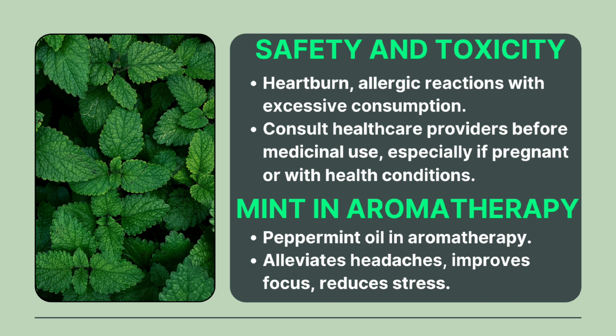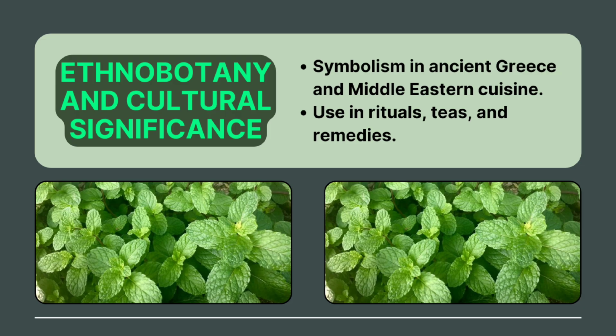Mint essential oil, especially peppermint oil, is widely used in aromatherapy for its invigorating properties. Inhalation or topical application can help alleviate headaches, improve focus, and reduce stress. Mint holds cultural significance around the world. In ancient Greece, it symbolized hospitality, while in Middle Eastern cuisine, it's a key ingredient. Traditional practices often include mint in rituals, teas, and remedies.